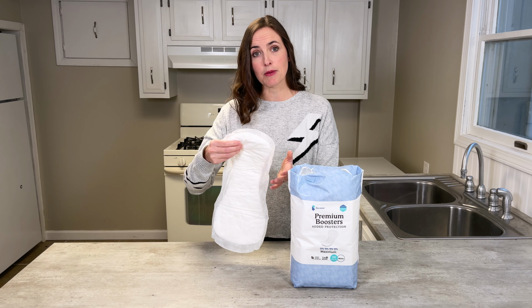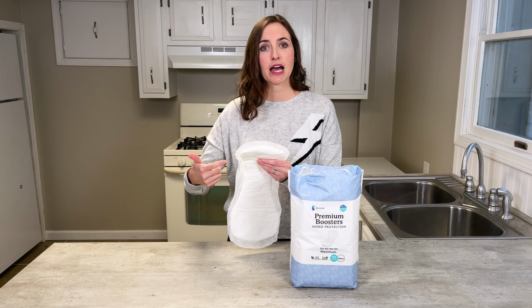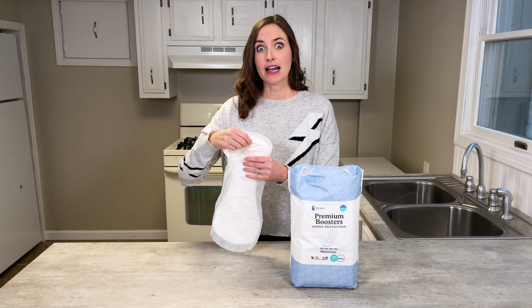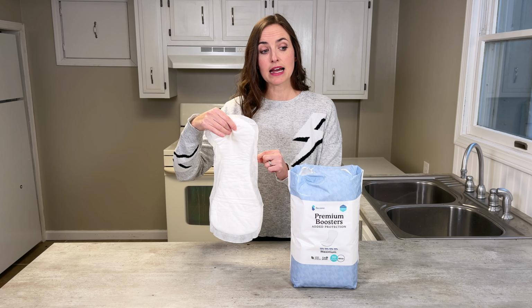And then another nice thing about that is it's going to make it more cost effective. So if you're having to change out a brief every single time there's a urinary incontinence, that starts to add up because those briefs are more expensive than these booster pads. This is a really economical choice.